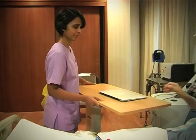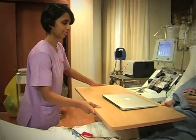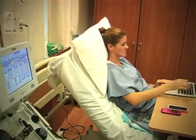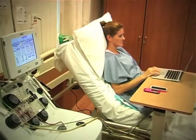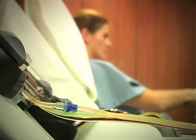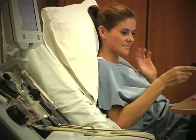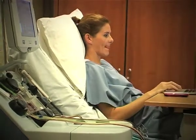When the harvesting process is completed, the catheter will be removed and a light dressing will be applied, which can be taken off in the evening. You will be placed on a head-down position for 10 minutes, following removal of the catheter. This is to minimize bleeding at the catheter site.